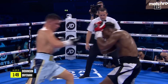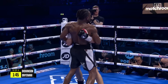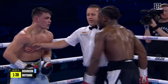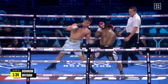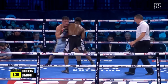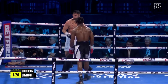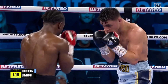Stiff exchange of jabs. Dickinson just measuring in with that left hand, firing the right off the pin again. The hands high and tight from Onyanani. It's been a disciplined performance from him too. The British Army boxing team has gone from strength to strength these last few years. They put a funded program in place in 2015. Karasati still one of the main success stories, Olympic bronze medal out of the Tokyo Games. He too has done the Army proud this evening.